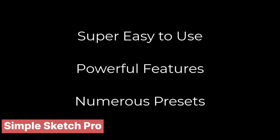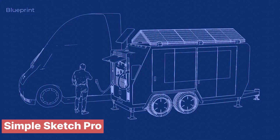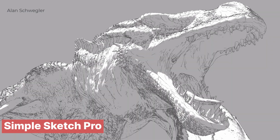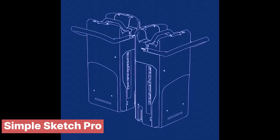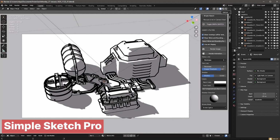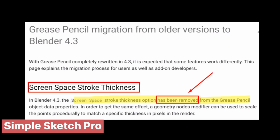A well-executed breakdown of your work adds depth, making your project more engaging and visually striking. This new add-on allows you to create a variety of presentation styles that would be impossible with Blender's default tools alone. Whether you want sketch-like line renders, blueprint-style visuals, or artistic shading effects, this add-on gives you the flexibility to present your work in ways that elevate your portfolio, product showcases, or client presentations.